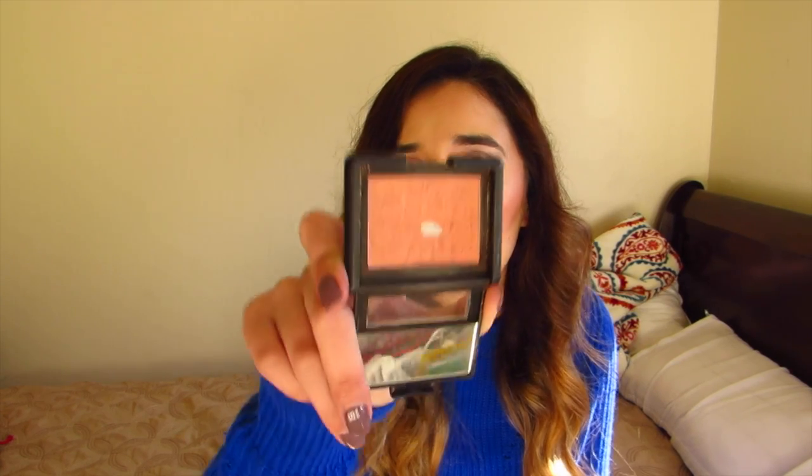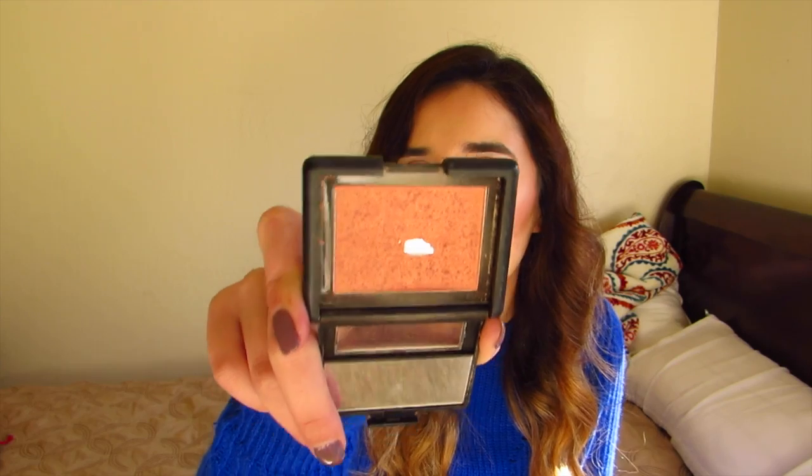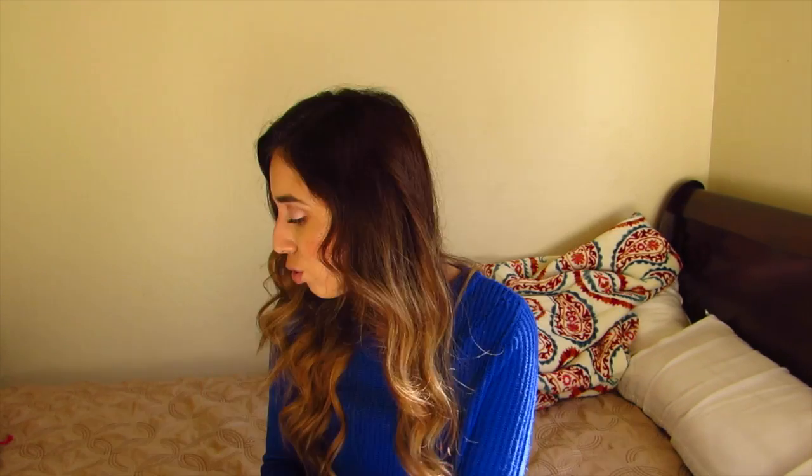of a warmth to it, whereas Coraista, to me, is a little bit more of a cool tone blush. I don't know, that's just for me, even though it is a super pink blush. I don't know, that's just the way I see it. But this one is more shimmery, and this one has specks of gold in it. So I really contouring.